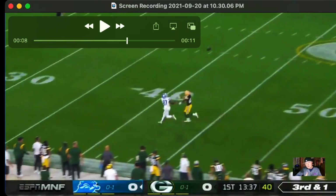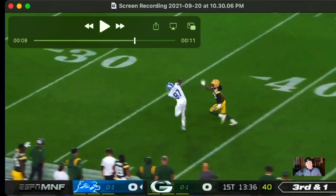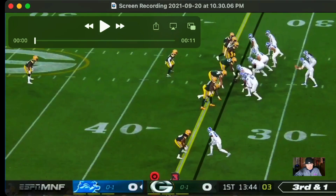This isn't like the miracle on ice or anything. Not the greatest play in the world. But still, great concentration. We can't take this play for granted. It's still a good play.